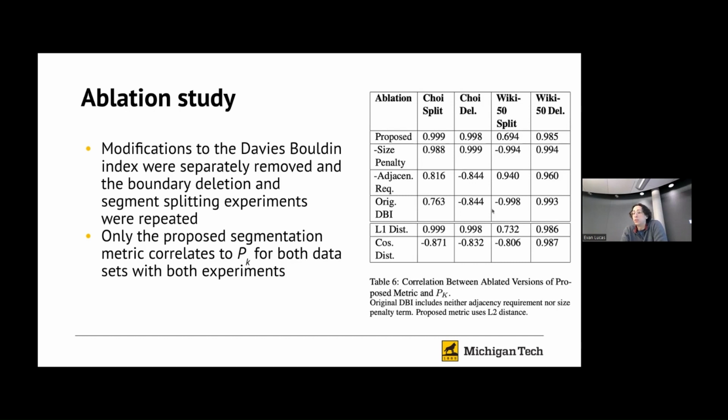And if we take the original Davies-Bouldin index, which doesn't have the adjacency requirement or the size penalty, we fail at both the text segmentation boundary deletion and additional boundary addition tasks on these two data sets. We also looked at L1 distance and cosine distance. That didn't seem to make a huge difference between L1 and L2.